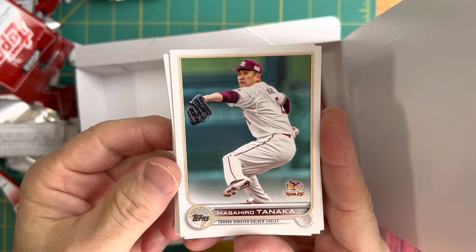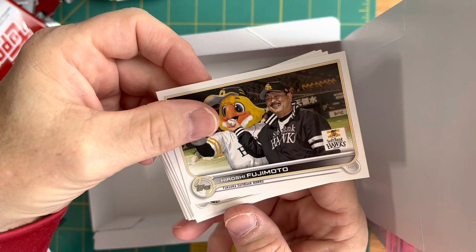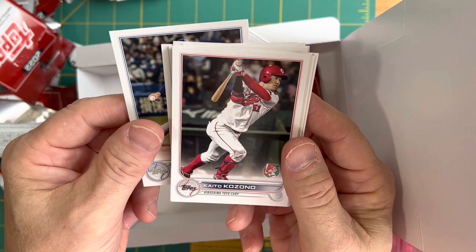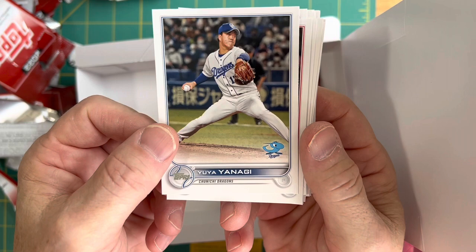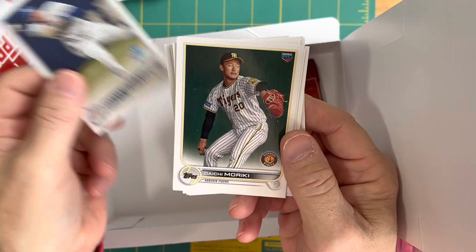Masahiro Tanaka, his regular card. Pull that aside. I think we got a hit on him before, Yuya Yanagi for Chunichi. And that is it for this pack. Okay, last one, last but not least.